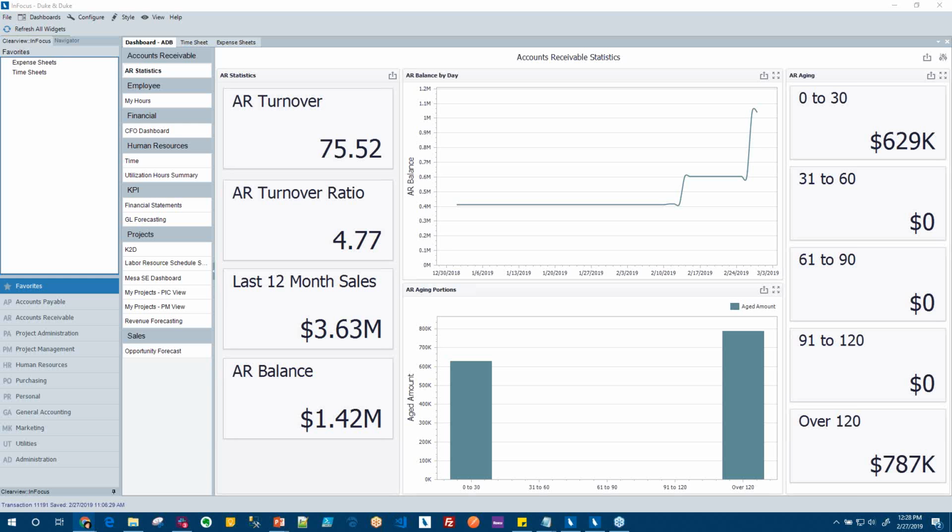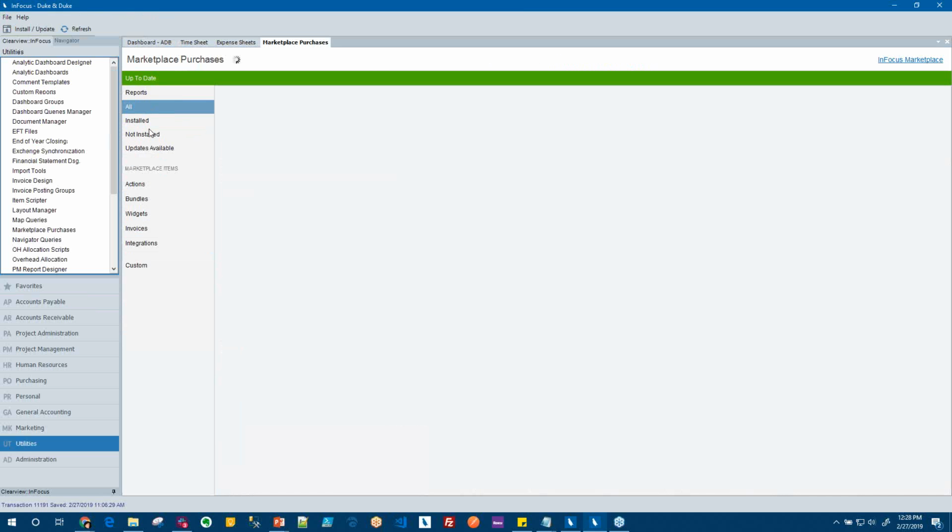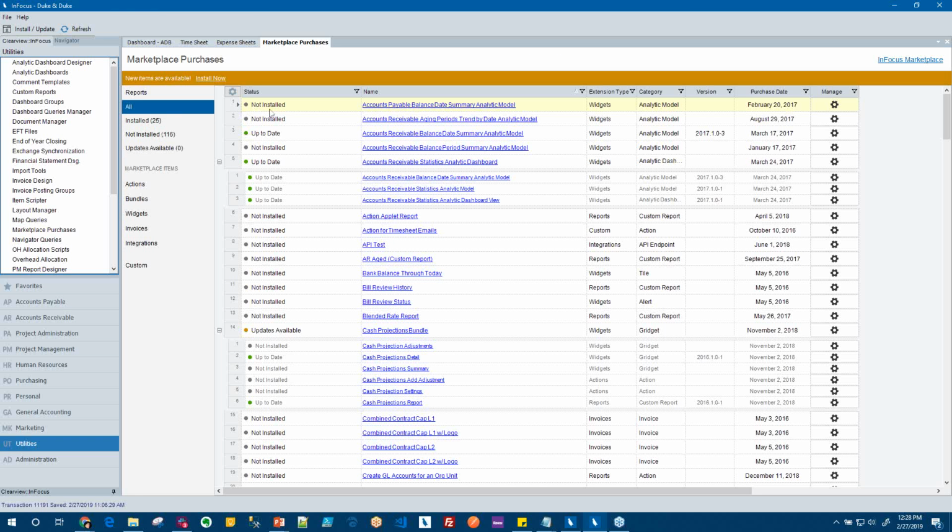Yeah, so on the marketplace, it's set up similarly to the Apple App Store. Each dashboard will have its own little get button. You can click on that. That will make it available in the marketplace applet. So we have this marketplace purchases applet. You can see all the dashboards that have been gotten on our marketplace, and you can install them right from here. Once you install them, then you're going to define who has access. You can define those permissions. So you're not sharing sensitive data with the wrong group.